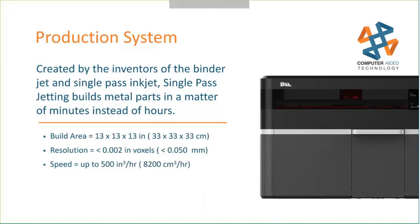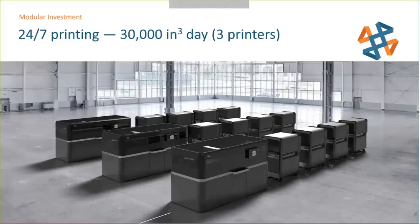So here's what they've done for preliminary calculations. Because the printer is so fast, it requires a couple of furnaces to keep up with it. They're looking at about 4 furnaces per production system. But with that fully loaded out system, you're looking at about 10,000 cubic inches per day per printer, which is a really crazy amount of metal material to push through your facility in a 24-hour period.